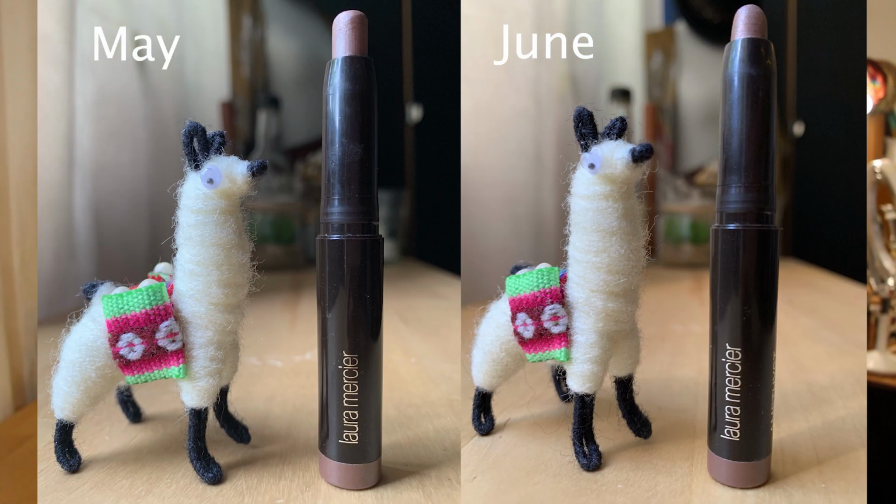Next, we come to my Laura Mercier Caviar stick in the shade Amethyst, which I used 16 times. During the past couple of months, I'd basically been using this just as a beautiful eyeliner, and I'd been loving it like that. But for some reason, this month, I was really inspired to put this shade all over my eye. I don't know what changed, but I was going ham on this, either using it as a one-and-done shadow or as an eyeshadow base, specifically with two palettes of mine.